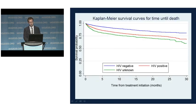If we look at survival curves, we see that those who had an unknown HIV status experienced greater death. I think what's happening here is it may be that individuals are dying early on before their HIV status is identified, and they may be positive. When we classified individuals as HIV positive, we used a number of variables, and it wasn't always clear when the diagnosis of HIV was made.